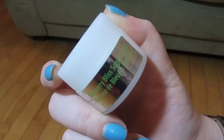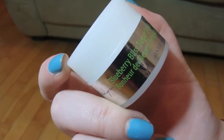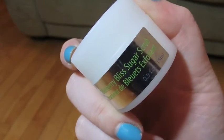Another product I have here that I've used up this month is the Blueberry Bliss Sugar Scrub. This is the sample that I received in one of my top boxes. I think it was March or May. Can't remember. Either way, this is the sample of my Indigena Blueberry Bliss Sugar Scrub. I do have another one yet, which I will obviously use. But you guys know how I feel about Indigena. The best bloody thing on the planet.